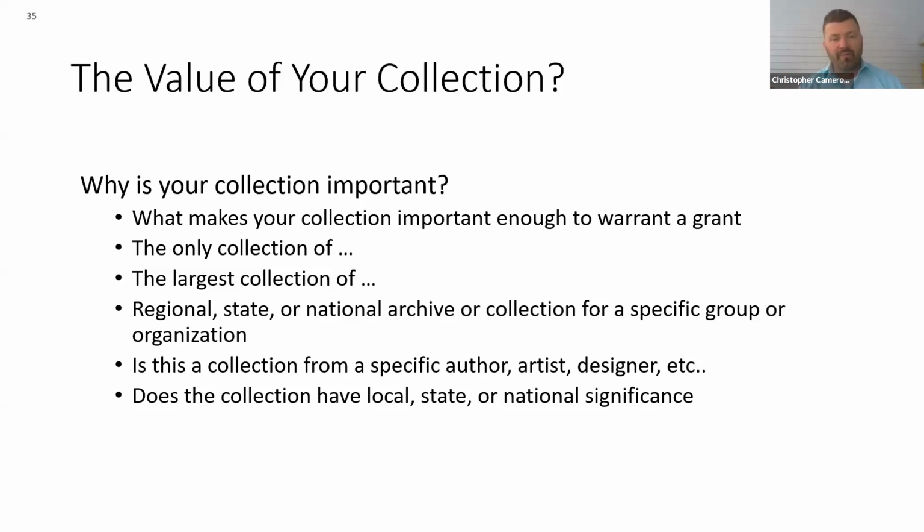Regional, state, national archive or collection from a specific group. I worked with an institution that was the only repository for a local Native American organization. That organization kept all of their archive at this institution, and this institution said, if we are the safeguard for this, we ensure that no harm comes to this collection. It's important to this group, and we want to make sure that we help that moving forward.